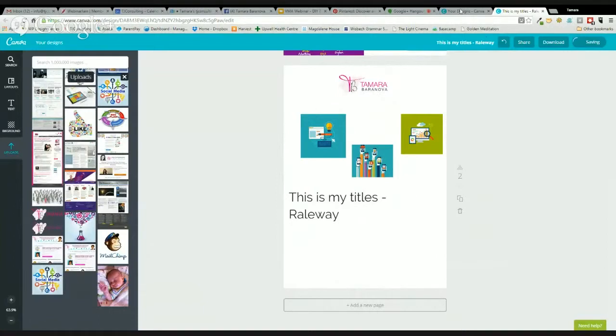Yeah, so this is how you can use Canva to help you create your brand guidelines.